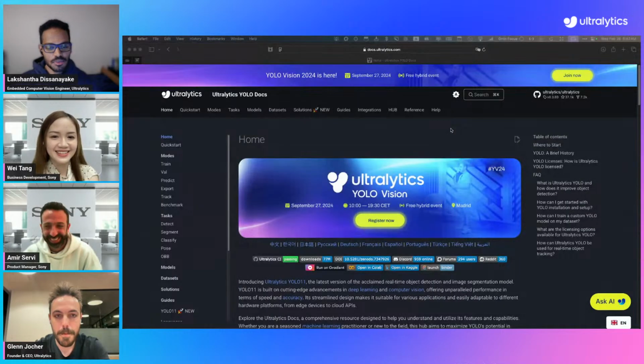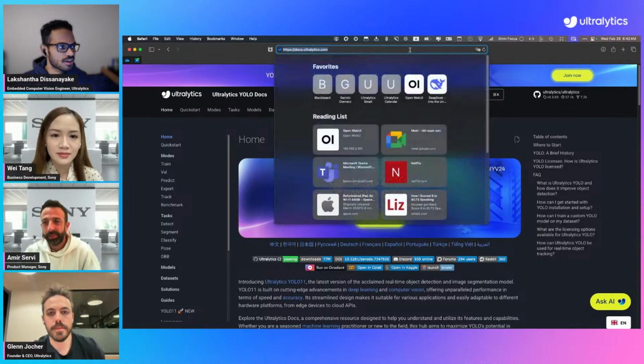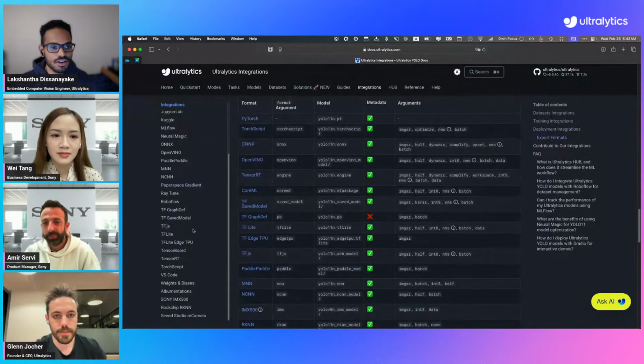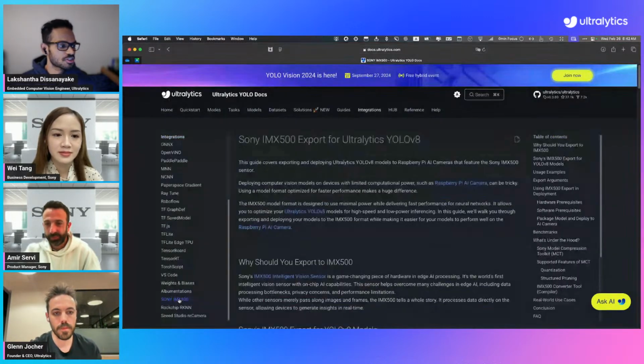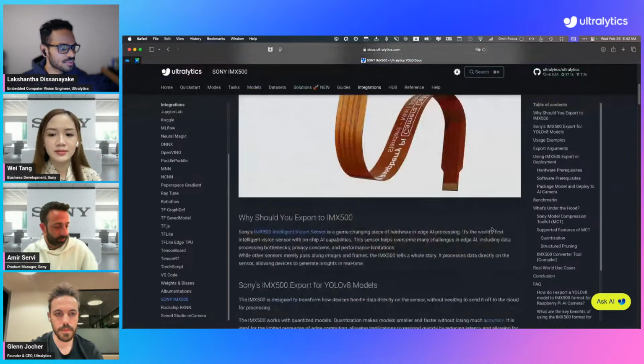Yeah. So I think before moving into the demo, I will quickly explain how we actually integrate the IMX500 into our Ultralytics package. If you go to docs.ultralytics.com and inside the integrations, these are all the different integrations we have done for different export formats. And IMX500, Sony IMX500 is one of them. If you go to Sony IMX500, this is the official documentation that we have at Ultralytics documentation.